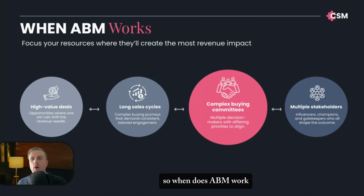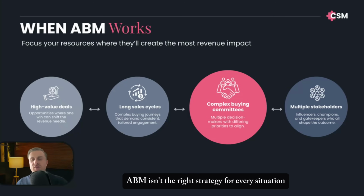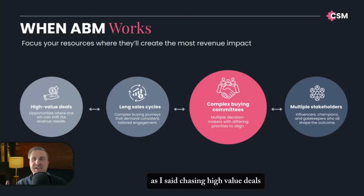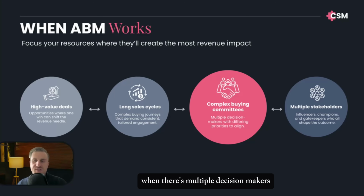So when does ABM work? ABM isn't the right strategy for every situation. It's designed for those moments where focus will have its biggest impact. So it works best when you're, as I said, chasing high value deals where one win can really shift the revenue needle. It's also ideal for longer sales cycles where you need to have that level of consistency and tailored engagement. And we see ABM shine when there are complex buying committees, when there's multiple decision makers with different priorities.